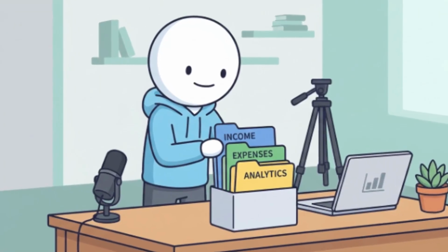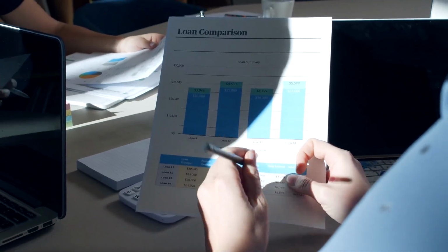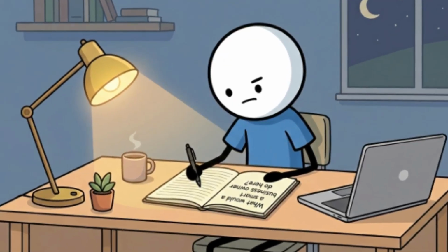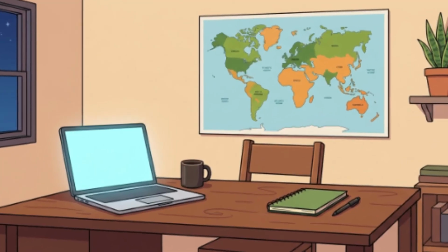Quick promise. In the next few minutes, you will understand the honest 2026 comparison between FieldPulse and Workiz, including scheduling, dispatching, pricing style, ease of use, and which one actually fits your business type. Let's start with the basics.